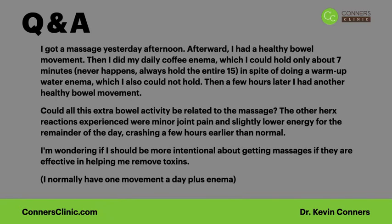toxins. Good observation. When you get a massage and you haven't had a massage for a long time, you can flush a lot of toxins out of the muscles and extracellular spaces and the fascia layer of your body where you have a lot of inflammation, and you can end up with a Herxheimer reaction, what this person is talking about. A Herxheimer reaction is a reaction when you're basically overloading your detox pathways and you just feel cruddy the rest of the day.